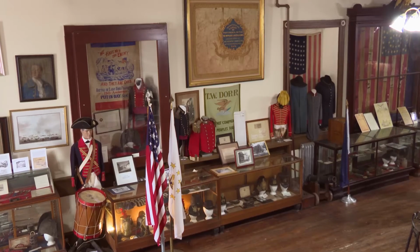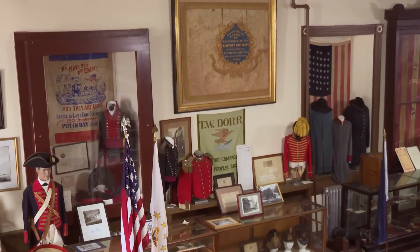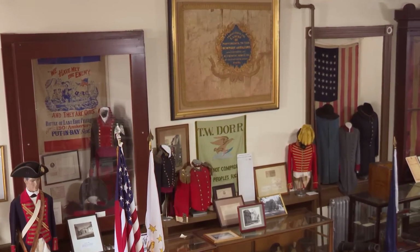Two other flags mark a chapter in Rhode Island history when the Artillery Company of Newport was called upon to stop Dorr's rebellion. Up until the early 1900s, the militia was called out to quash any rebellions in the state or any insurrections or anything like that, and that was considered an insurrection by Dorr.